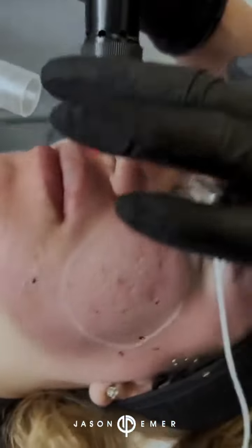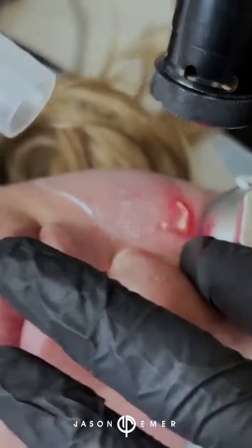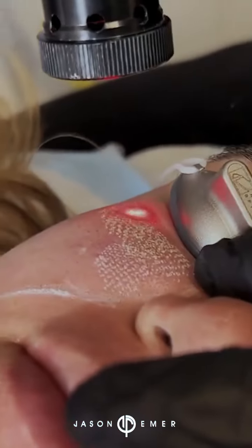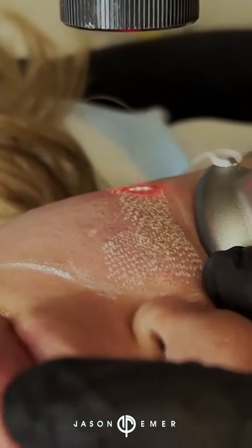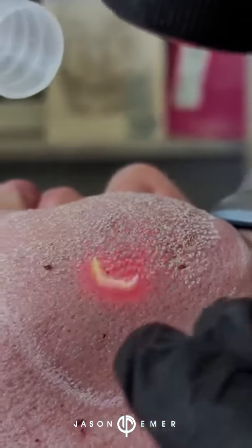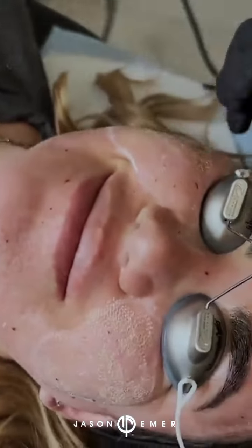Now we're going to start the CO2 laser resurfacing. And this is going to resurface some of the much deeper level of scars. Doing a slight overlap because she has some pretty deep ones. Okay, one more row. You can see we did the deeper scarring part.